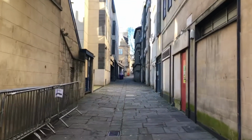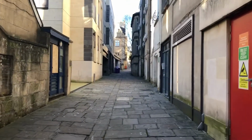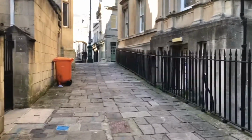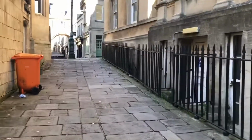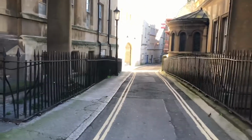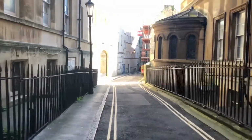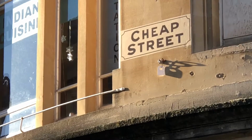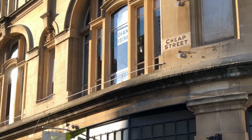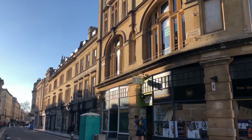Back inside the old city, some of the streets still follow the medieval street pattern, which in turn was based on the Roman layout. This is Bridewell Lane, an original route, and this one is Parsonage Lane. And this one might be a modern street, but the name Cheap Street goes back to 1393. Cheap being an old word for market.